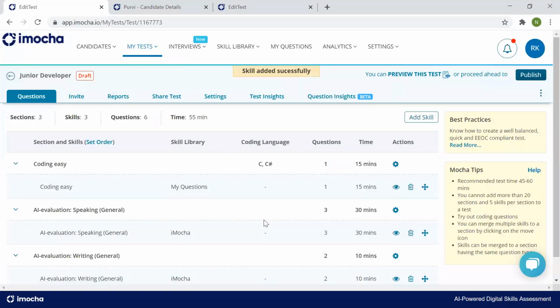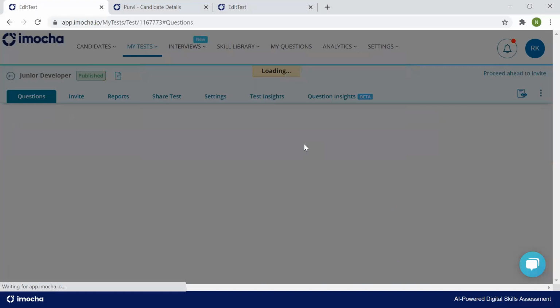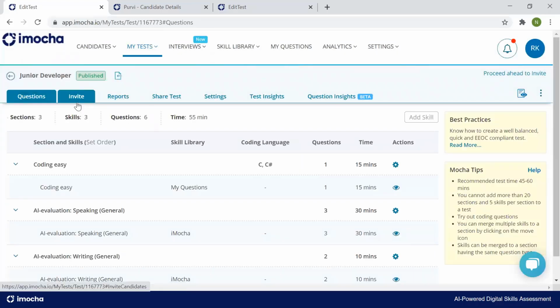Yeah, so this is done. So what I've done is in this test, I have a coding section, I have the AI evaluation speaking section, and I have also the AI evaluation writing section. Now I can just publish this test. And now I can start inviting candidates. So this was about the AI question types in the iMocha skill library.